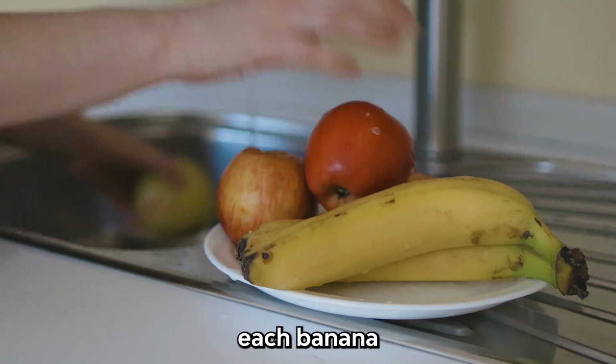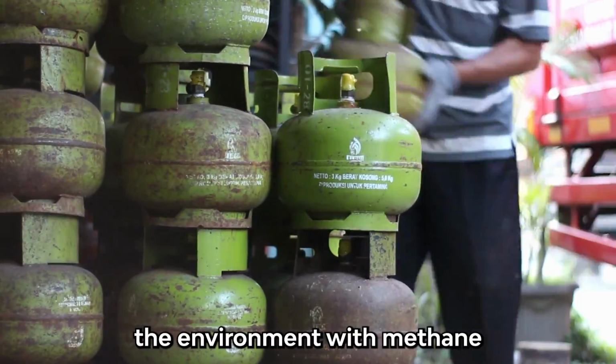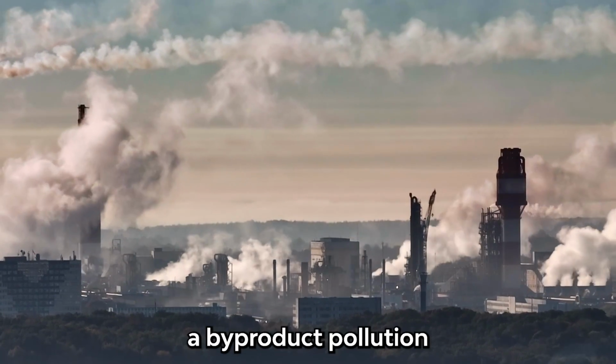Each apple core, each banana peel, and each eggshell are all pieces to a larger puzzle that contributes to the global food waste crisis. This pollutes the environment with methane, filling millions of acres of space and harming hundreds of global economies. So not only is there an excess of waste, but there's also a byproduct, pollution.